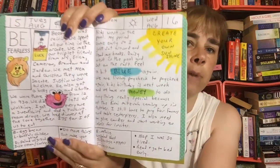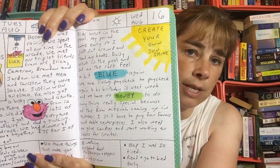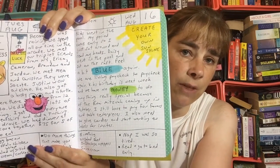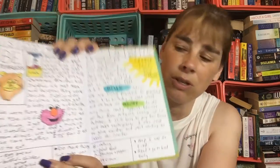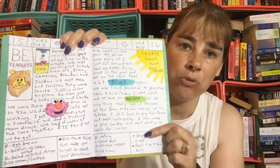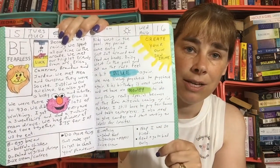Okay, so the day before, which was the 16th, the prompt was create your own sunshine. So I wound up making that, and I did the sun with watercolors. And then I'm starting to feel a little blue, so I put in the blue. I journaled, and that's why you have a blue there. And I'm lacking money, so I highlighted that.